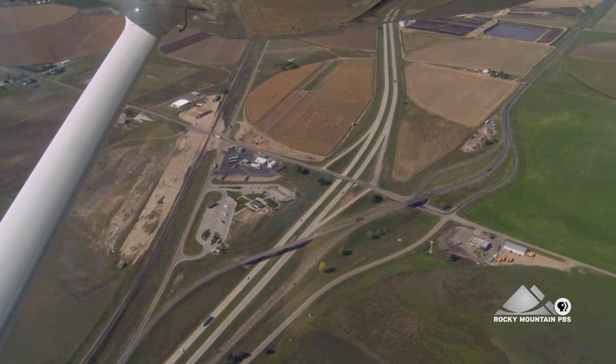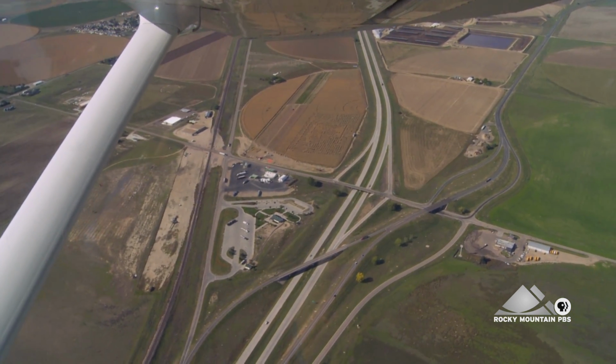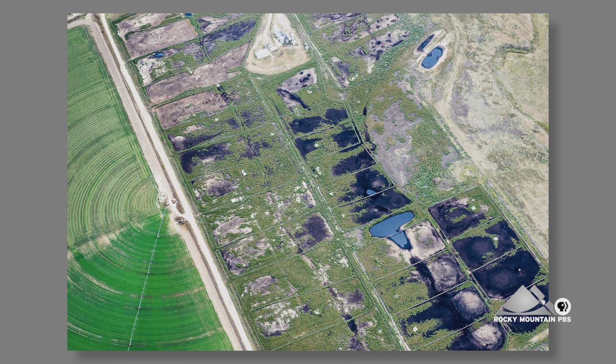I like to fly around also because the light changes, as you can see, as you go around in the circle. And then the challenge of what is that essential element that I need to have in my viewfinder to get the right picture.